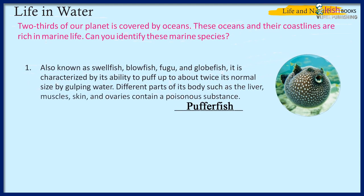1. Also known as swellfish, blowfish, fugu, and globefish, it is characterized by its ability to puff up to about twice its normal size by gulping water. Different parts of its body, such as the liver, muscles, skin, and ovaries, contain a poisonous substance.